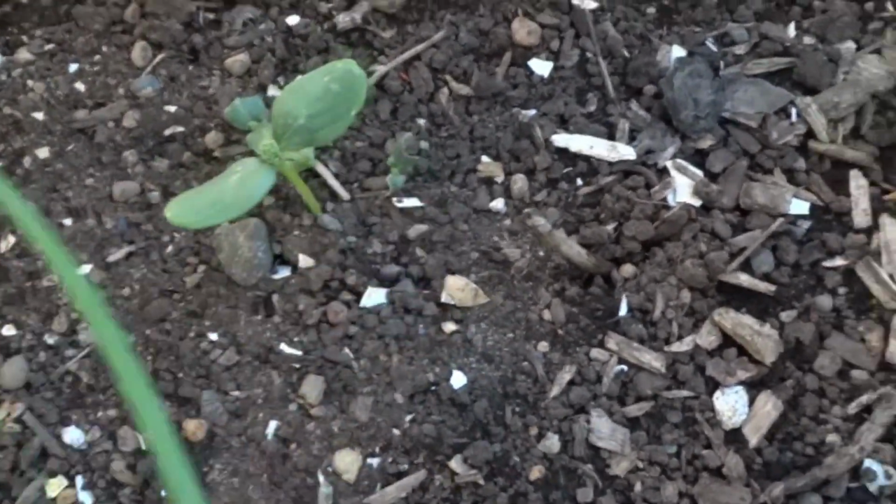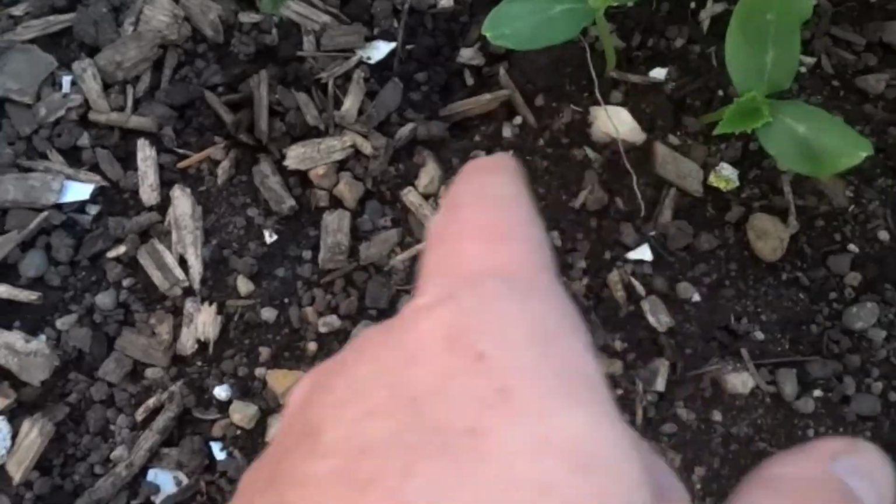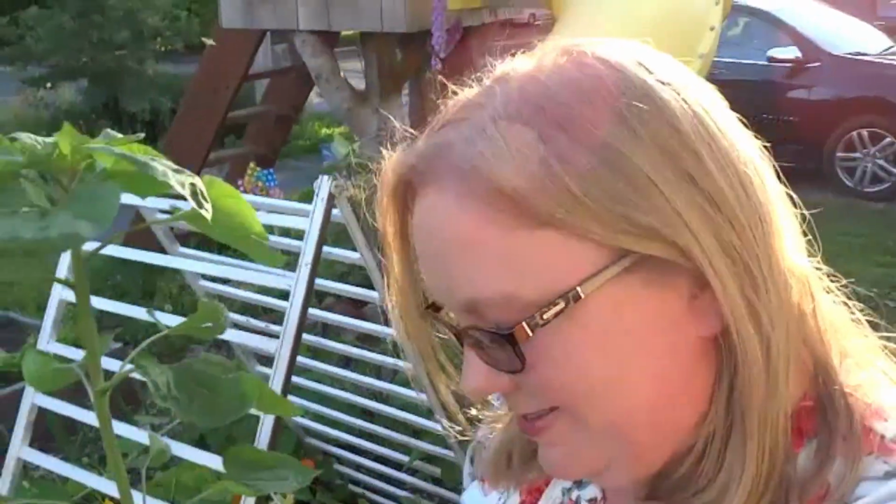Tiny little cucumbers. That one looks like it got eaten. Oh, but this one looks like it's starting to get a true leaf. That is good. Cucumbers tend to be hard for me, but I'm determined. We always try them every year.